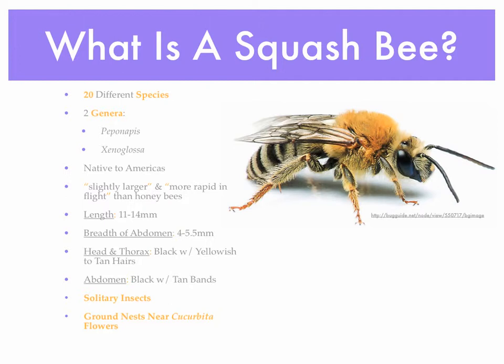Specifically, average length ranges from 11 to 14 millimeters, and average breadth of abdomen ranges from 4 to 5.5 millimeters. Their heads and thoraxes are black with yellowish to tan hairs, and their abdomens are black with hairy tan bands. Unlike honeybees, squash bees are solitary bees. The female squash bees will each rear brood in ground nests they build themselves near cucurbita flowers.